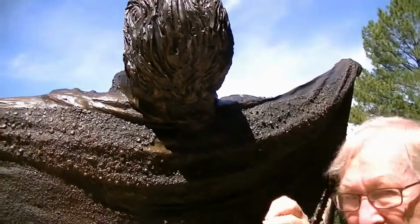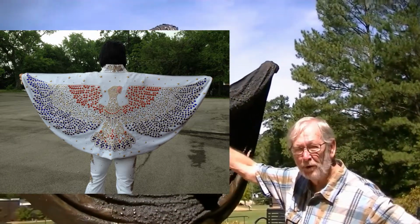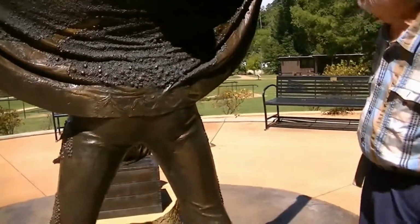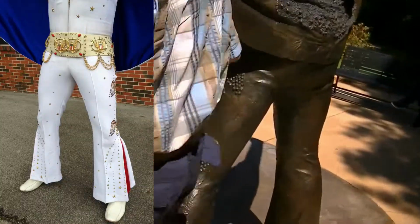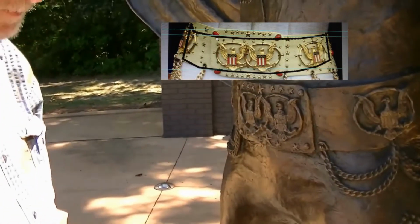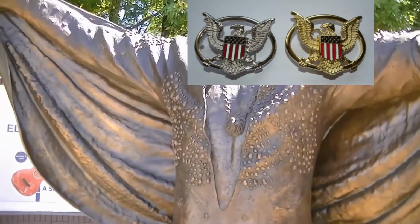Did you use the replica of his cape? Well, really, David Lee posed the whole thing. He had everything laid out already, and he pointed certain things out to me. Like the eagle here, the eagle on his pants, and the whole ornament, the color here is all authentic. And this belt is authentic, the chains, and David Lee had the whole outfit for me to photograph.